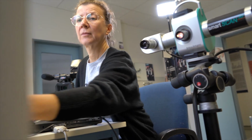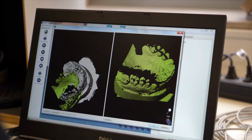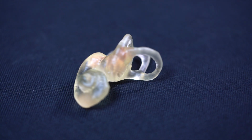Here in the 3D lab of the Paleoanthropology Department of Senckenberg in Frankfurt, we work with different digital techniques. For example, we have a 3D surface scanner where we create surface data, or we work with micro-CTs for internal structures. I work on the Sangiran 2 specimen and I was able to reconstruct the inner ear by using micro-CT scans and a program called Avizo. And in comparison, the inner ear of Sangiran 2 is quite similar to modern humans.